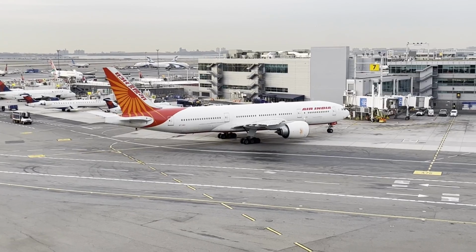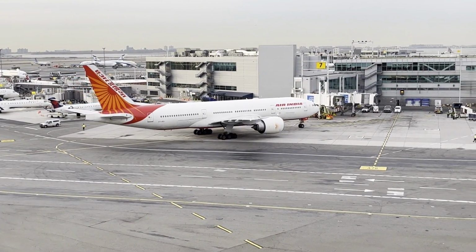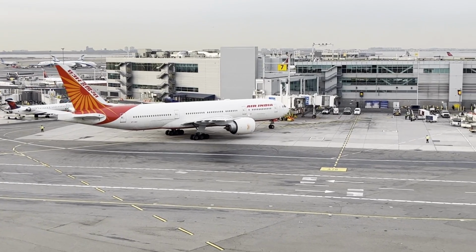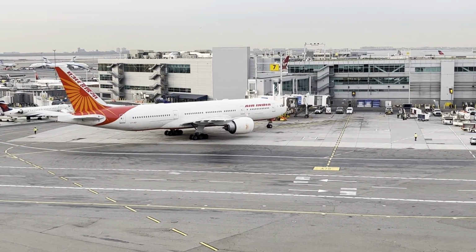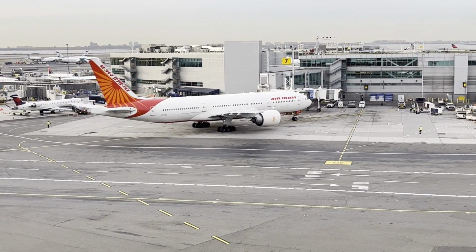Well, the viewing facilities at American airports have never been great, and JFK has never really had anywhere that you can easily view the aircraft from within the terminal complex. So this is a great addition.